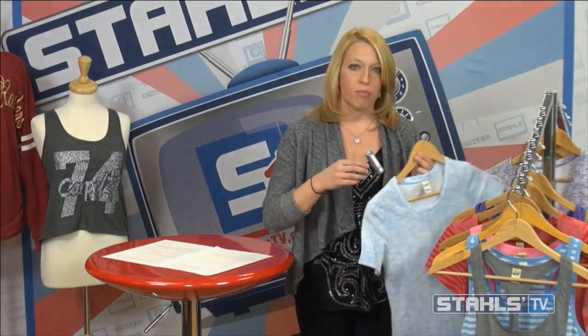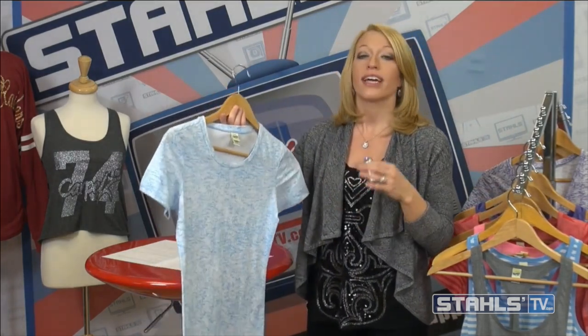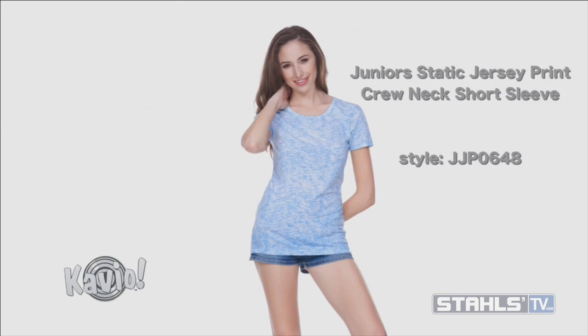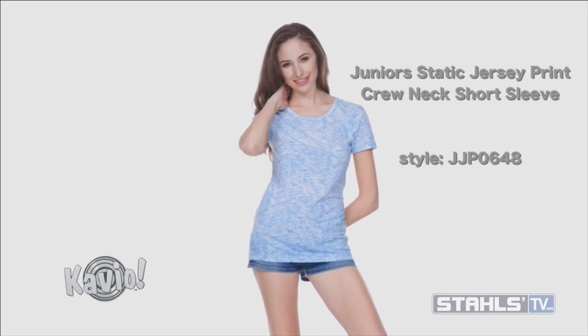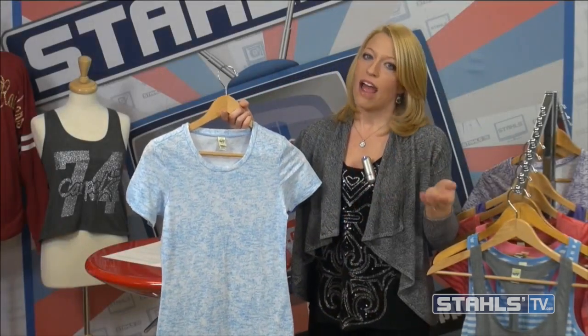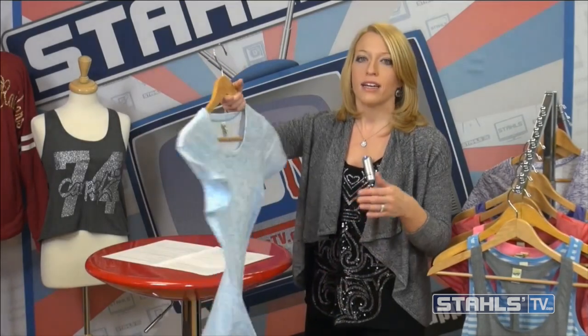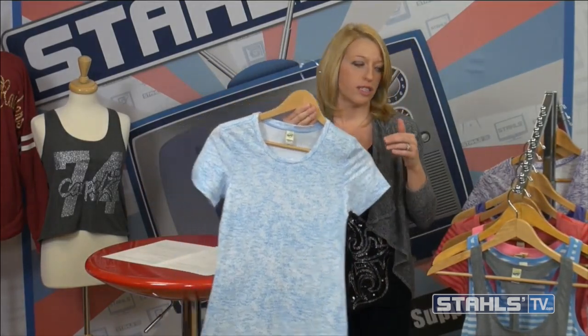They call them the static print line. So all of the garments have this bold, static-like print in the garment. And they come in 4 different styles, 7 different colors. They're super soft, super lightweight, and just really fun, really bold, and they really pop off from the basic, everyday, solid-colored garments. And so this one is a basic crew neck t-shirt, so that's the first style.